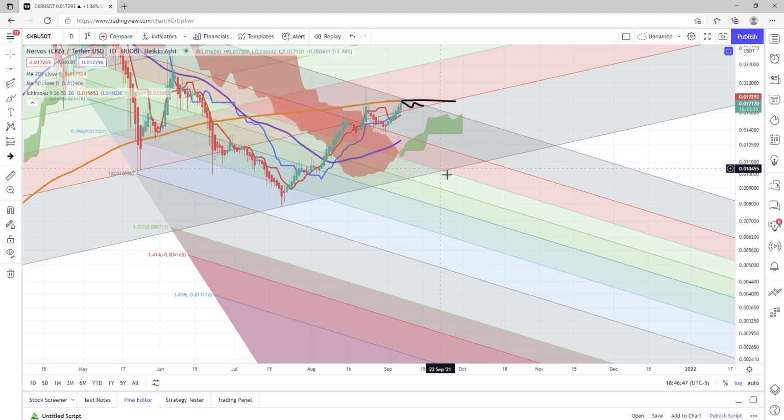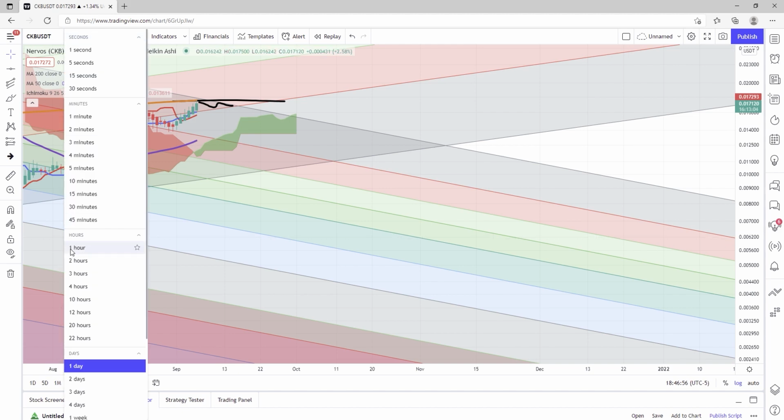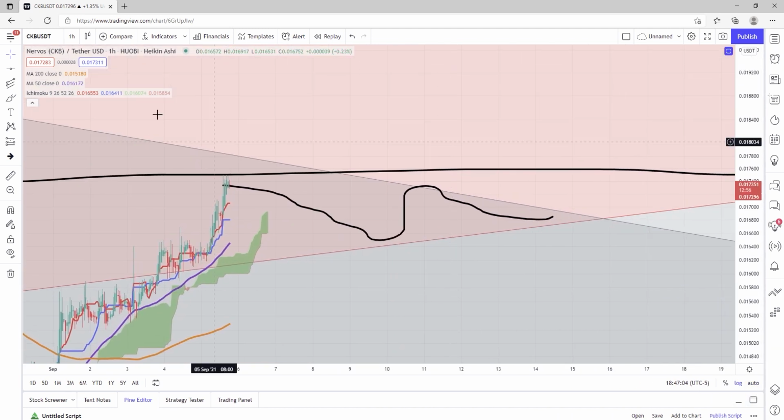And I don't even want to speculate on that. We're just going to say a penny would be probably realistic at this time. But I wouldn't be surprised to see CKB trade either straight up and out of this downward channel. It'd be nice to just get it over with, break that 200 moving average, or it wouldn't surprise me just to ping pong around in this level here.